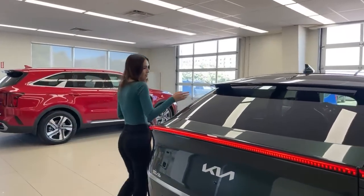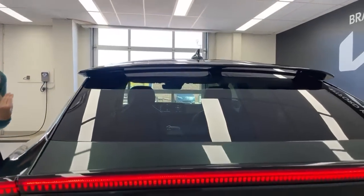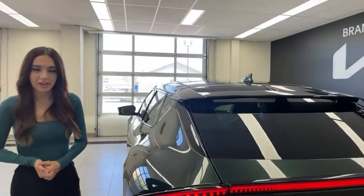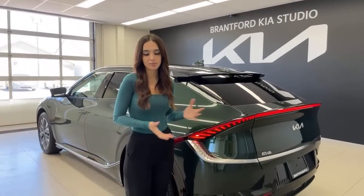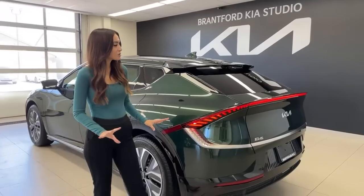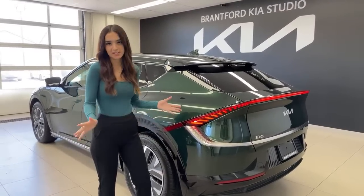Over here, we do have a little bit of a spoiler as well, so it kind of guides everything way off. The vehicle is very aerodynamic. So compared to the Ioniq 5, which is essentially the same vehicle, same chassis, same sort of layout, it does a little bit better on range simply because of its aerodynamic stance.